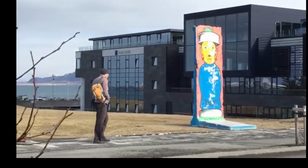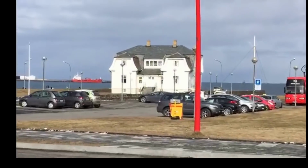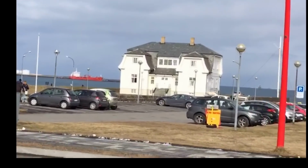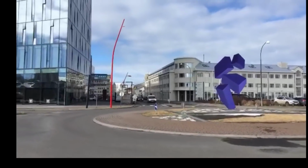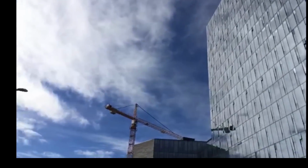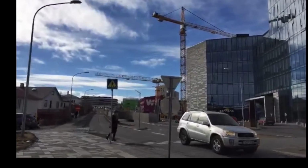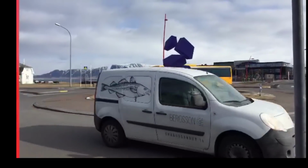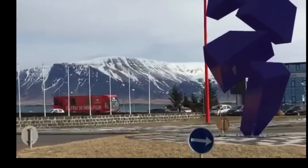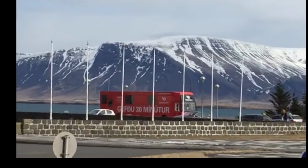So the Berlin Wall, and Ronald Reagan met with Gorbachev right here 3 years before the Berlin Wall went down. It's downtown Reykjavik in the daytime, beautiful skyrise buildings, and they're doing a lot of development. The roundabouts here, there's hardly any stoplights. Check out these mountains. Wow.